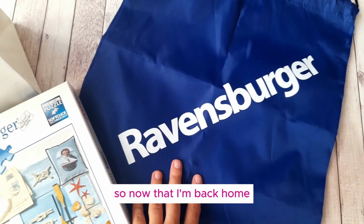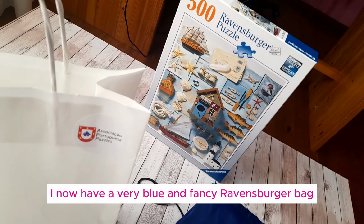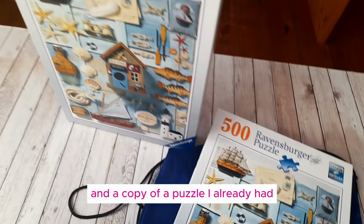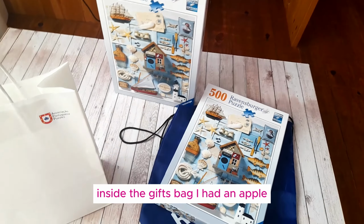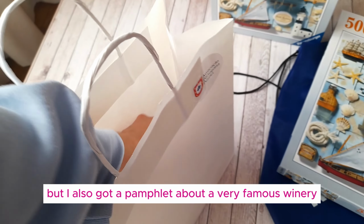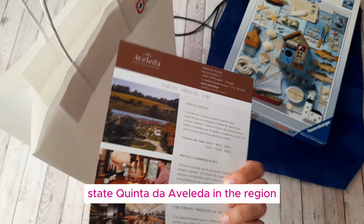So now that I'm back home, I can show you what I got from the competition. I now have a very blue and fancy Ravensburger bag and a copy of a puzzle I already had, which is always great. Inside the gift bag I had an apple and a juice that I drank before the trip back home, but I also got a pamphlet about a very famous winery estate, Quinta da Veleda, in the region, and the different activities they provide.